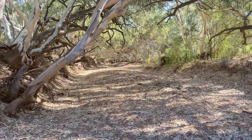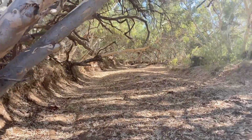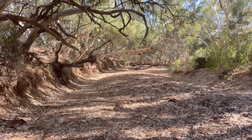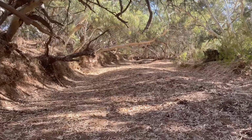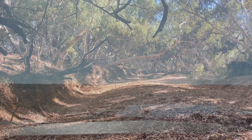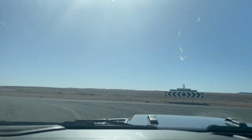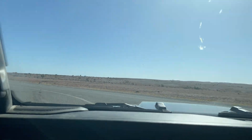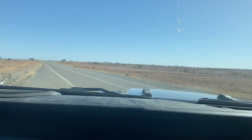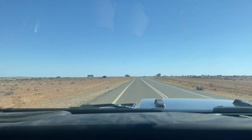Looking down Evelyn Creek, which is of course, as are all creeks in the outback, a dry creek except in times of flood. This was named by Charles Sturt. Turning left towards Tibooburra, and then after that we're not sure where we're going to camp for the night, but we're thinking maybe even Cameron's Corner, depending on how time goes.